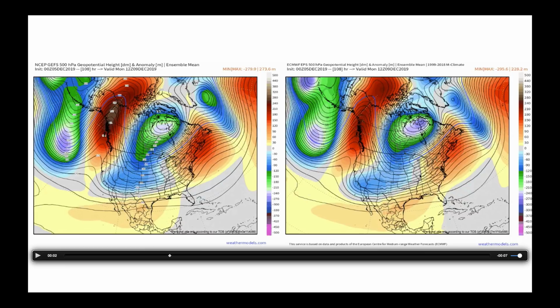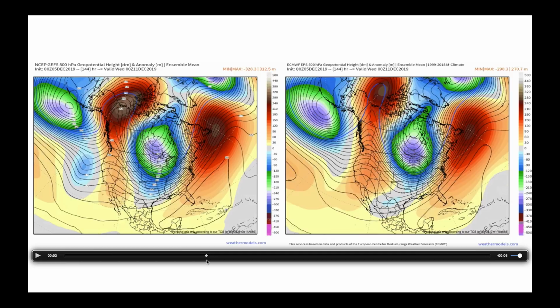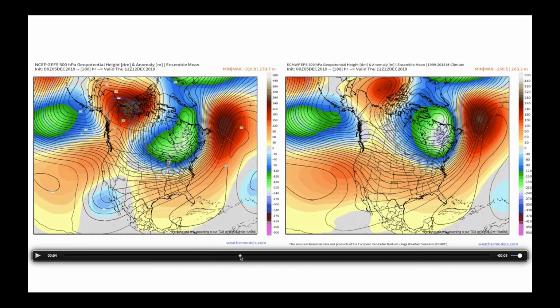On Monday, the development of the low happens out ahead of this trough. And as that trough sweeps through, I want you to see the difference between the GFS on the left and the European on the right. You see, the European on the right takes this trough and more quickly lifts it toward Greenland, and it's being pulled along by this bigger ridge sitting in this area. The GFS shoves a much larger ridge into Alaska. That brings more cold air back farther to the west and allows this trough to linger a bit longer.